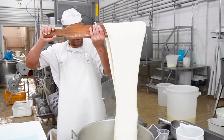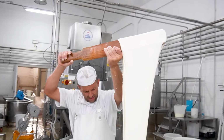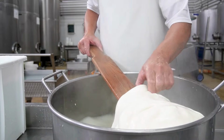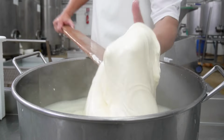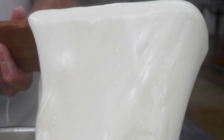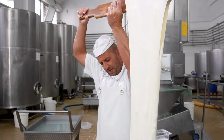In Italian, this is called pasta filata and is actually the name of a family of cheeses that comprises other fresh cheeses like burrata, but also hard cheeses like provolone, scamorza or caciocavallo. Most cheeses made in South Italy are actually made using the pasta filata method. But don't be fooled by its soft texture. Working with pasta filata is actually really challenging because as soon as it gets out of the water, it hardens, making it difficult to stretch it.